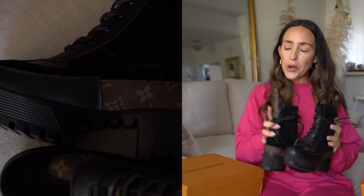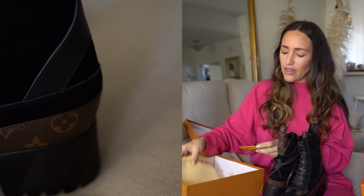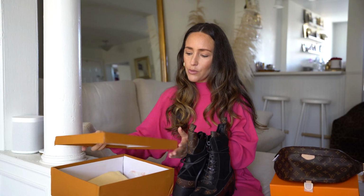I just love it, but I also wanted to show you guys that it also came with a little pamphlet, a little card. It comes with the dust bag for the shoes and also Louis Vuitton wrapping paper, which I'm quite impressed with, all of this.